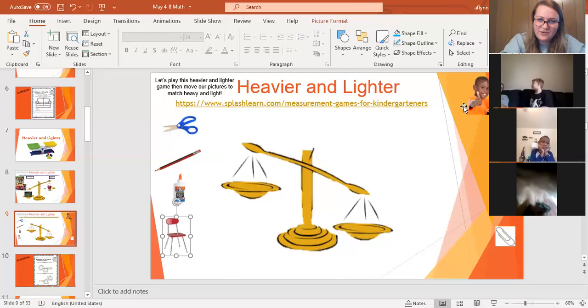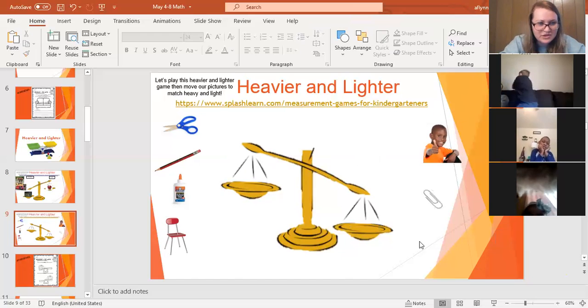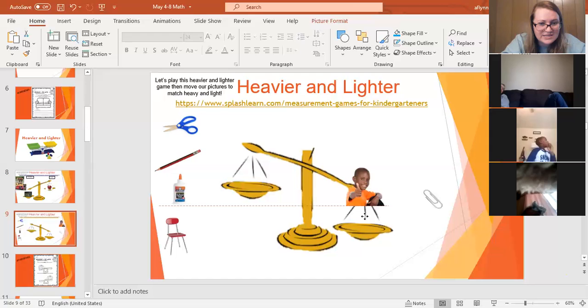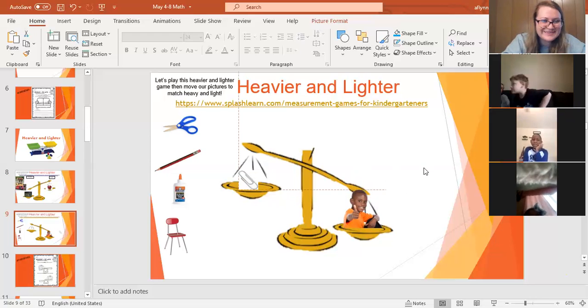All right, now we have a kid and a paper clip. Where should I put them, Irvin? So you have to put the kid on the bottom and put the paper clip on the top. Okay, so the kid where it's going down, and the paper clip where it goes up. Awesome.